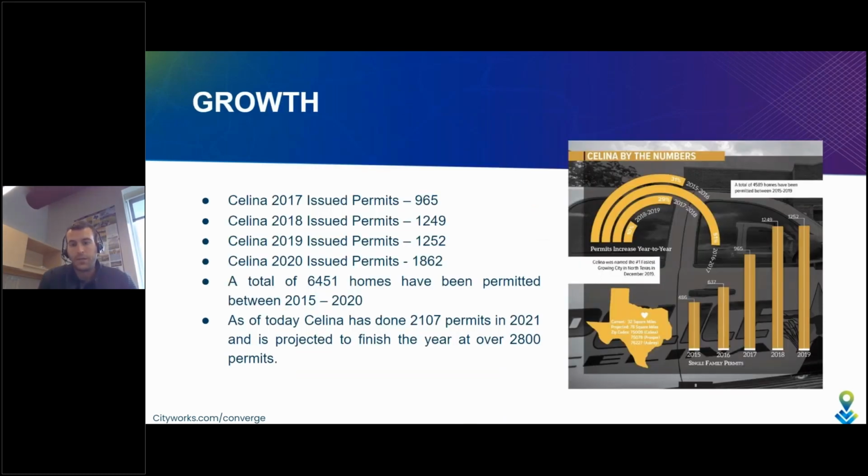A little bit about growth. A really interesting fact: if you look back at the 2010 census number, Celina was about 6,000 people. As you can see, our single family residential permit numbers from 2017 to 2020, we've done just north of 6,500 single family residential homes between 2015 and 2020, which, if you take the average household size of 3.17, is almost 20,000 people in just 5 years. And this year we're on our record pace. Right now we're sitting at 2,150 single family residential permits, but we're on pace for anywhere between 2,700 and 2,800.